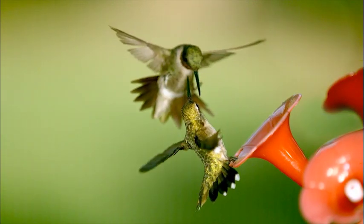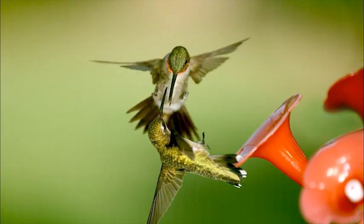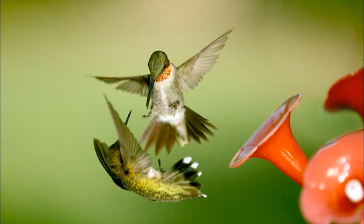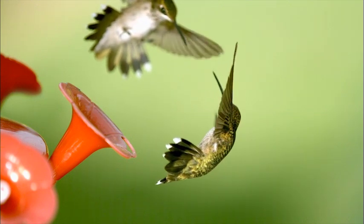These interactions truly show us the incredible maneuvers these birds are capable of. They can fly in all directions. In fact, these are the only birds that can fly upside down and backwards. They do this because they have mastered the art of hovering.